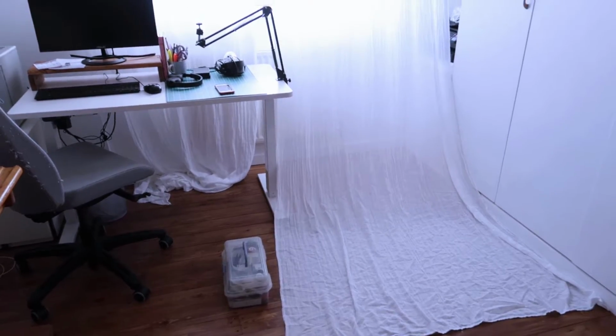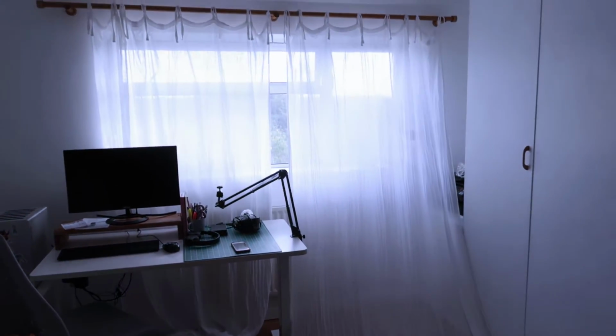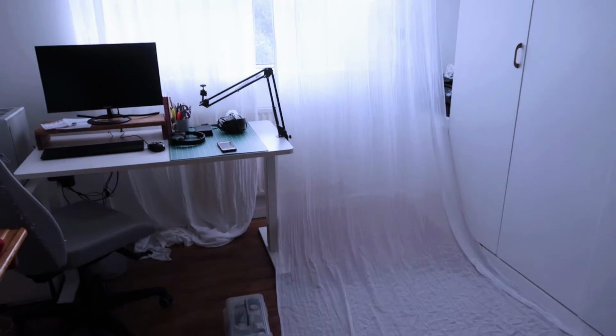Then they had to get proper measurements to try and get the date and stuff. So we had to wake the baby up.